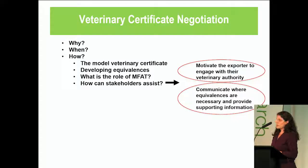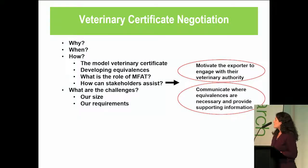And when they communicate what they need in terms of equivalences, where they can't meet the requirements, the details that I receive sometimes come in a bit faster than they might from the veterinary authority in the exporting country. So it can be helpful. Let's see, what are the challenges here?